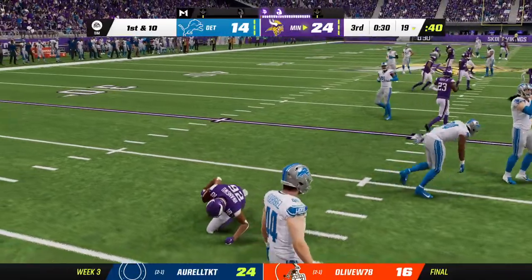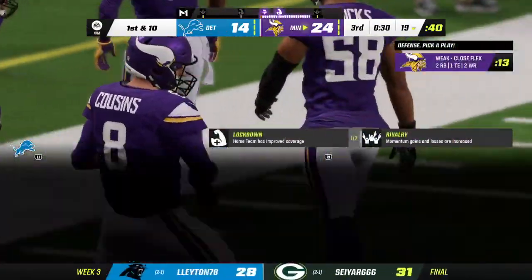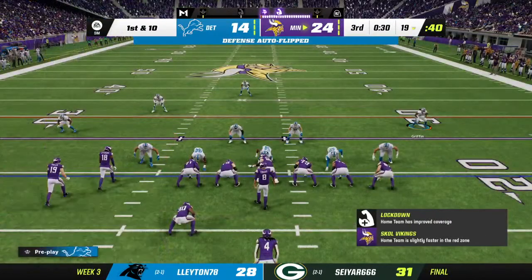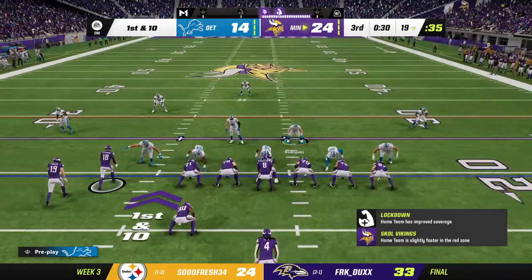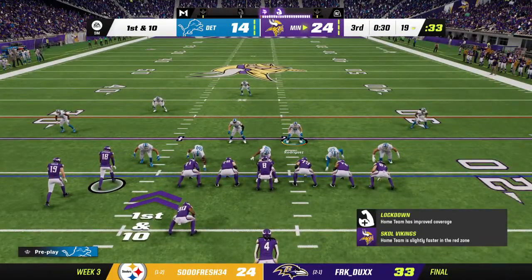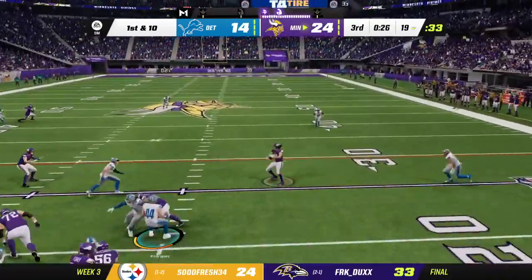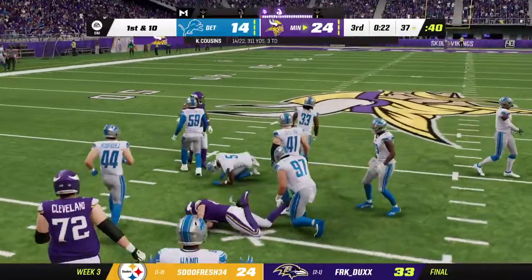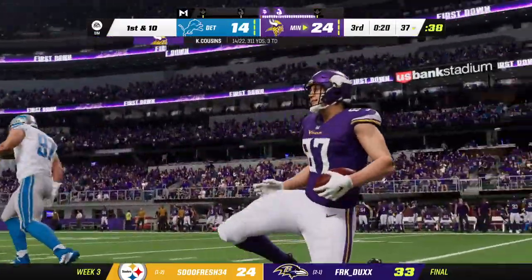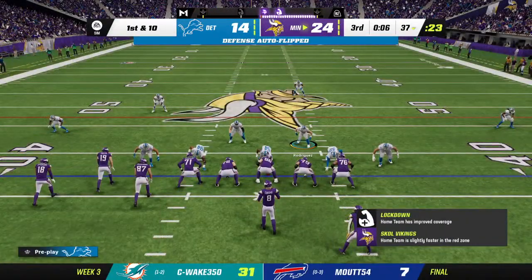We'll call that a 47-yard punt, a return of just 3. And the Vikings will take over here, 1st and 10. Play action now. Cousins. Open man, he's got him, the tight end, Hockenson. And he's taken down, but able to slip across the 35. 17 yards, 1st down, Vikings.